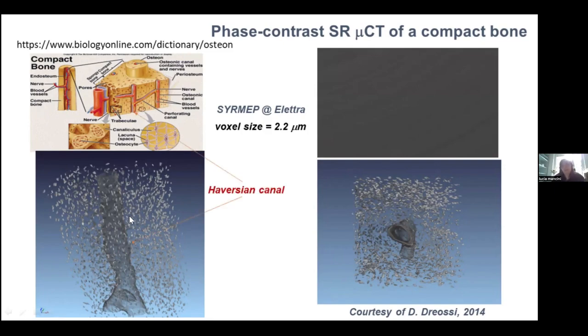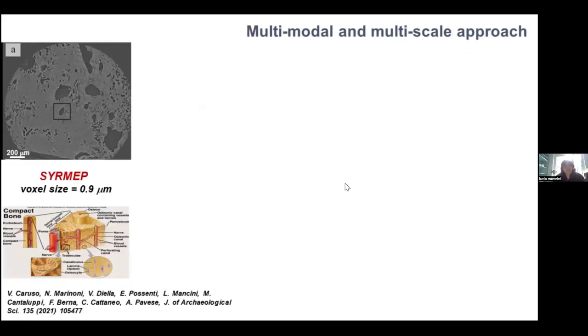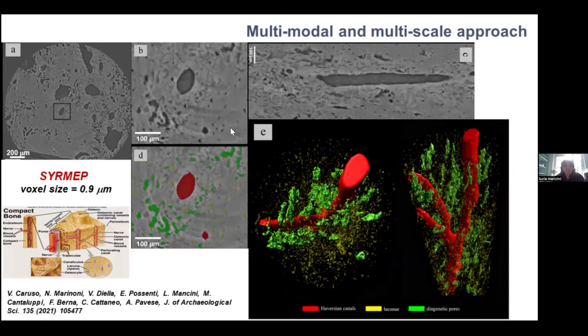This is a healthy compact bone, but if you have a bone that has been deteriorated, for instance because it is an ancient sample, you can analyze the degradation of these skeletal remains with respect to healthy bones, but also compare different types of samples, like in these studies where we compared juvenile skeletal remains with adult remains from burial settings in Italy. In this case, we could discriminate the original lacunae from the diagenetic lacunae due to deterioration of the bone during burial in the deposit. And we could separate and quantitatively analyze this lacunae distribution.